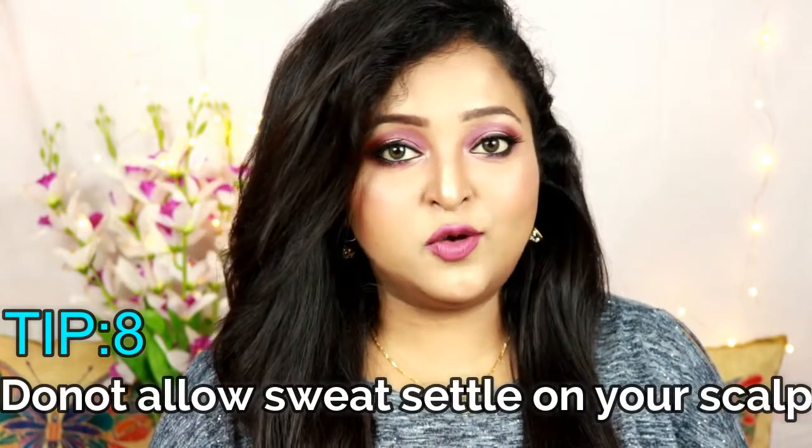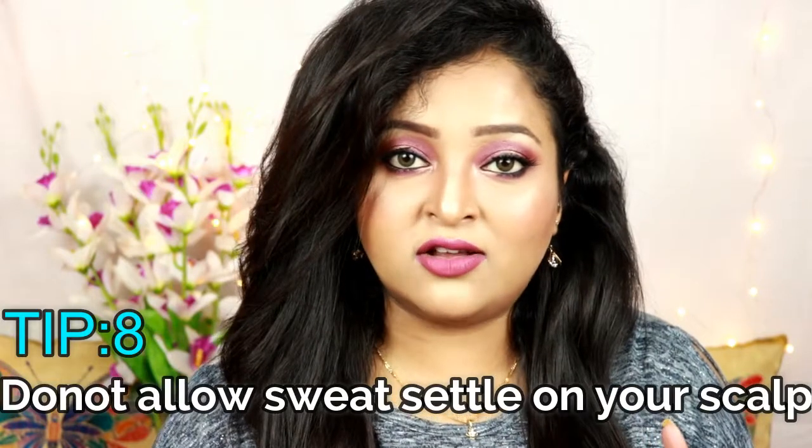Tip number 8 is do not allow sweat to settle onto your scalp. I have told you about rainwater, that you should not allow rainwater to settle on your hair. In the same way, do not allow sweat to settle on your scalp. This is the most important point to cover for a monsoon hair care routine, because sweat is full of toxins, and when you allow sweat to settle on your scalp, it will mix up with dirt and germs and will give you a lot more hair fall and a lot more scalp infections, which is, I think, the worst thing that you can do for your hair.